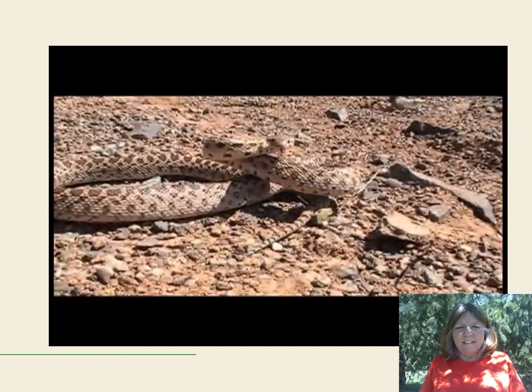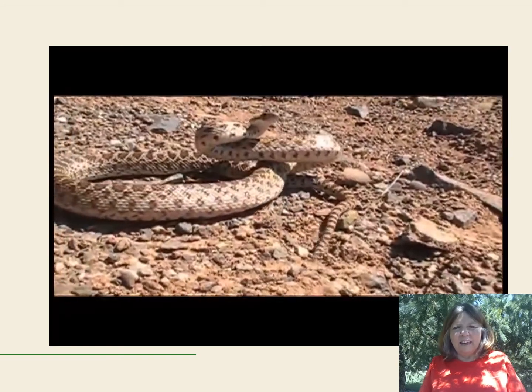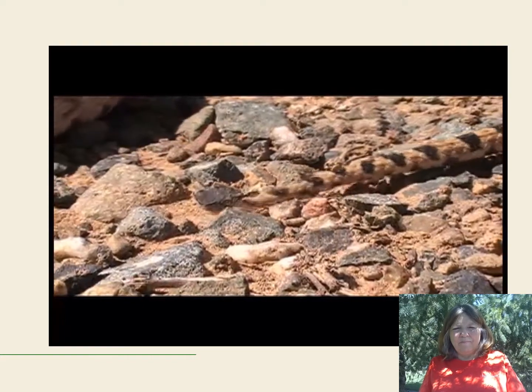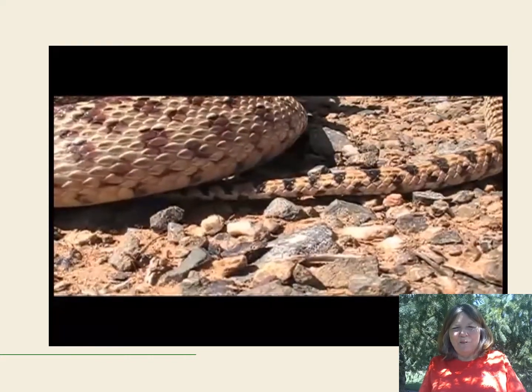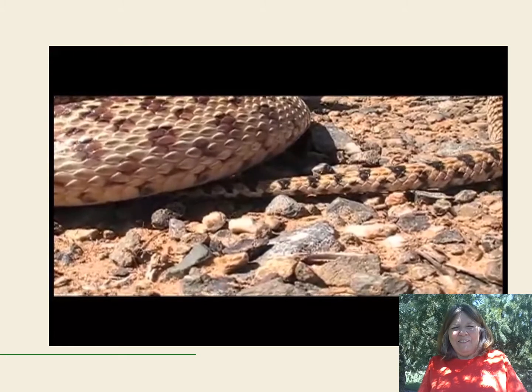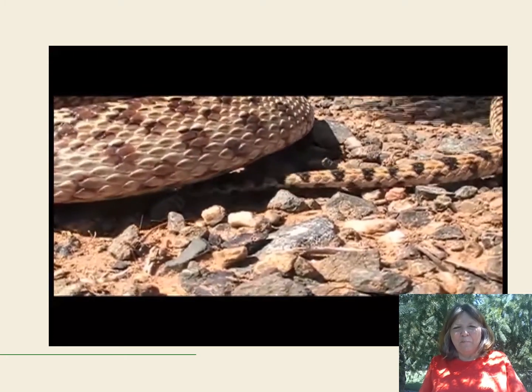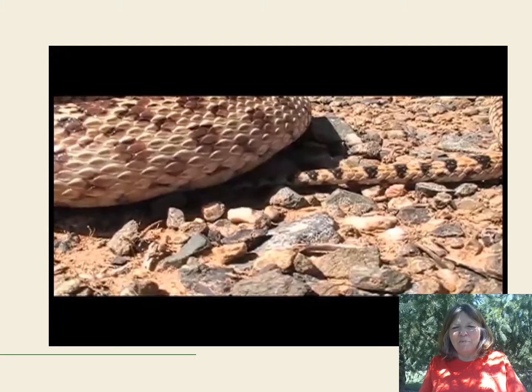He can even shake his tail, and if he's in loose grass or rocks, he even sounds like a rattlesnake. And this is a gopher snake. See that tail rattle? Even though he's not a rattlesnake, he's peculiar, and he does try to fool people. It's called mimicry, a type of camouflage.